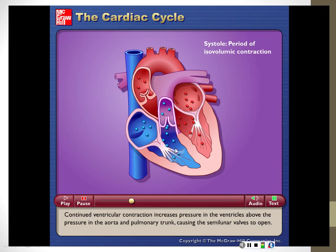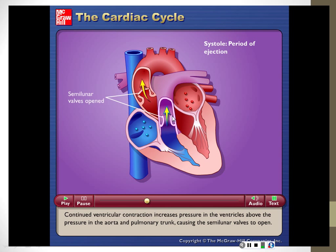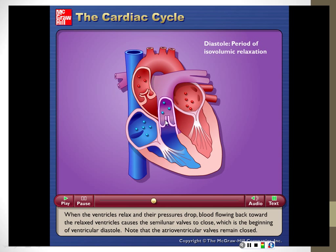Now, once the pressure inside the ventricle exceeds the pressure in the aorta or in the pulmonary valve, we'll see that valve open. So now the heart gets smaller, see how it gets smaller, and blood is pushed out of the heart and into the circulation. We call that ejection. The heart is now contracting and getting smaller, pushing blood into either the pulmonary artery, which is here, or the aorta, which is up here.